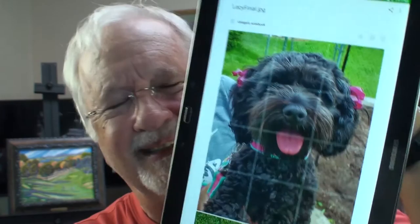Real good friends, Sharon and Keith Stoyer, got this dog a little over a year and a half ago or so. Anyway, here she is right here on my tablet. Lacy is, I think, part cocker, part poodle. So that'd be a cockapoo. No matter how you cut it, that sounds naughty.